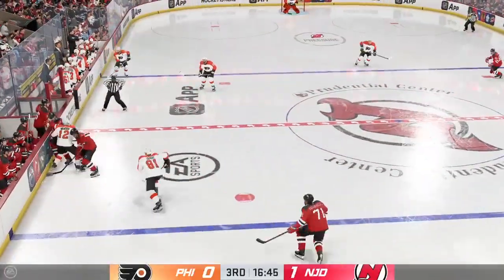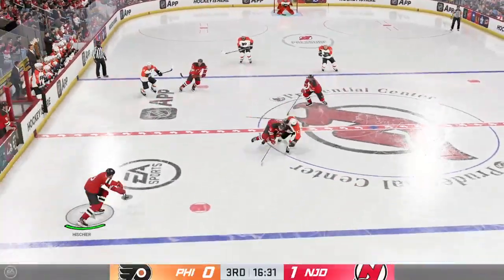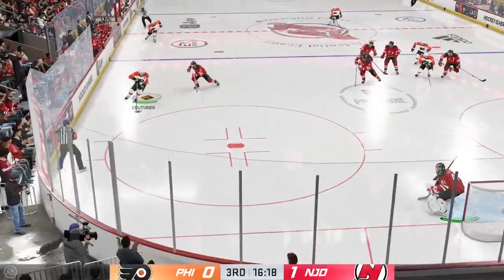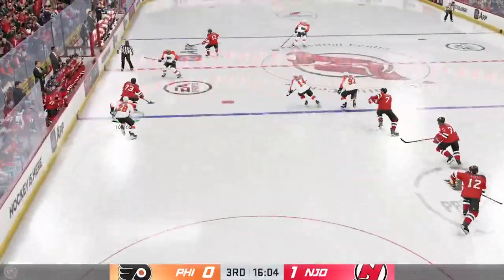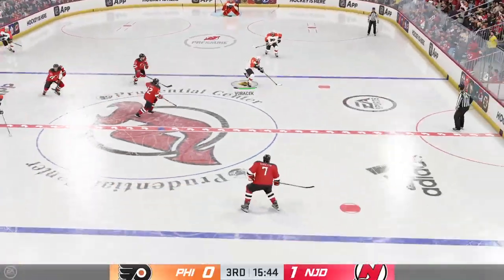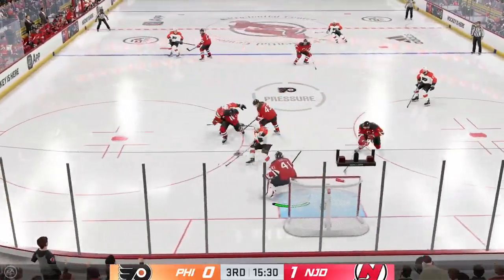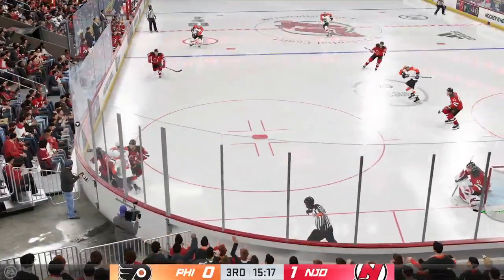Scrum along the wall. Picked up along the wall by Toffoli. Moves it quickly over to Heischer. Great heads-up play in the neutral zone by Couturier. Oh, just a great heads-up play by Toffoli. Here's a short pass to Heischer. Poked away at center by Giroux. Quick pass to Voracek. Moves it up through the middle from the right. Deflected away. Nice defensive use of the stick there. And the puck's knocked loose.